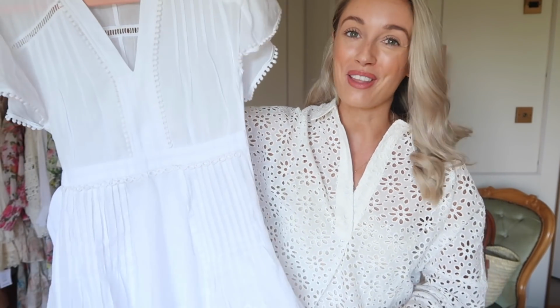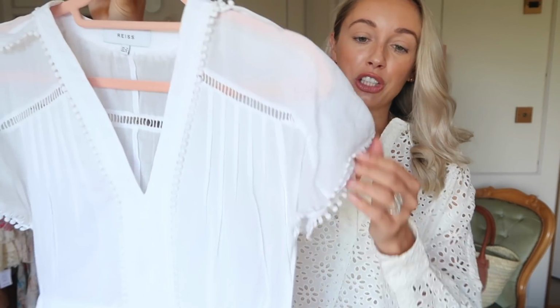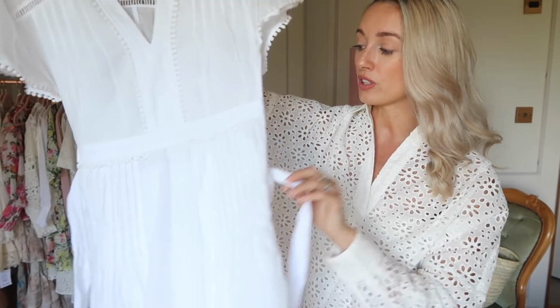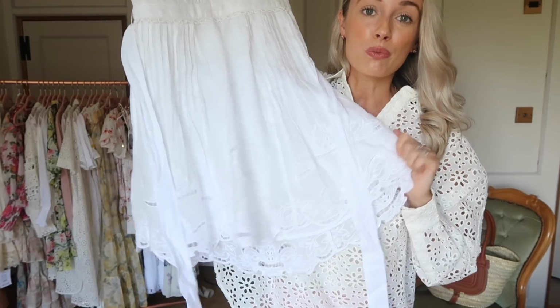I know, another white summer dress. Josie, you don't need it, but it is summer dress perfection. You've got these little pom-pom details on the sleeves. It looks honestly so gorgeous when you're wearing it. You have got this little tie detail for around the waist, and it's just the most beautiful length.